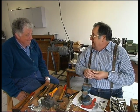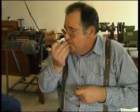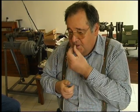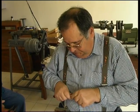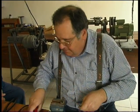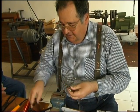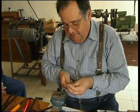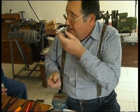There you are. That one's louder than that one. I'll have to work it inside. The tools are really rudimentary. Look, I push it there and it works. There you are.